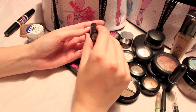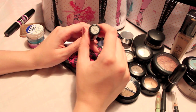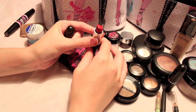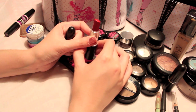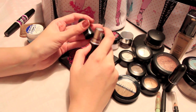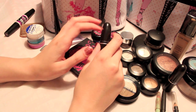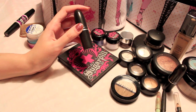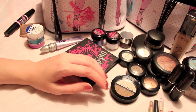This is another MAC lipstick, and probably the one I've used most out of all my lipsticks. This is Russian Red. Very popular MAC color. Look at this. Beautiful. Beautiful red. This red looks so good on basically everyone. I haven't seen anyone who this looks bad on. If you want a red lipstick, you should try Russian Red by MAC. I'm telling you, go try it on. You will probably fall in love with it, and then you'll have to buy it, and then you'll be mad at me. But it's very beautiful.